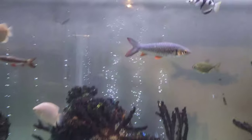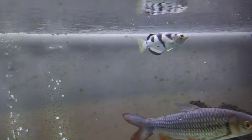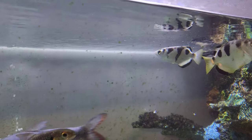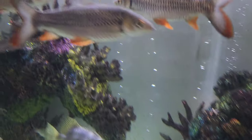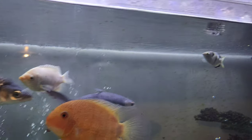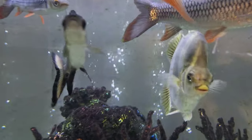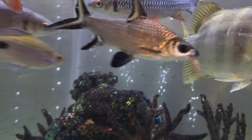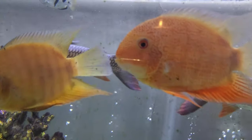And then there's the archer fish. There's another one. Look at that water. There's three of them. There's one down there somewhere. You can see them. There's three archer fish. I'd like to get a few more. And that's our scat. They're all doing so good. Look at these sevens here.